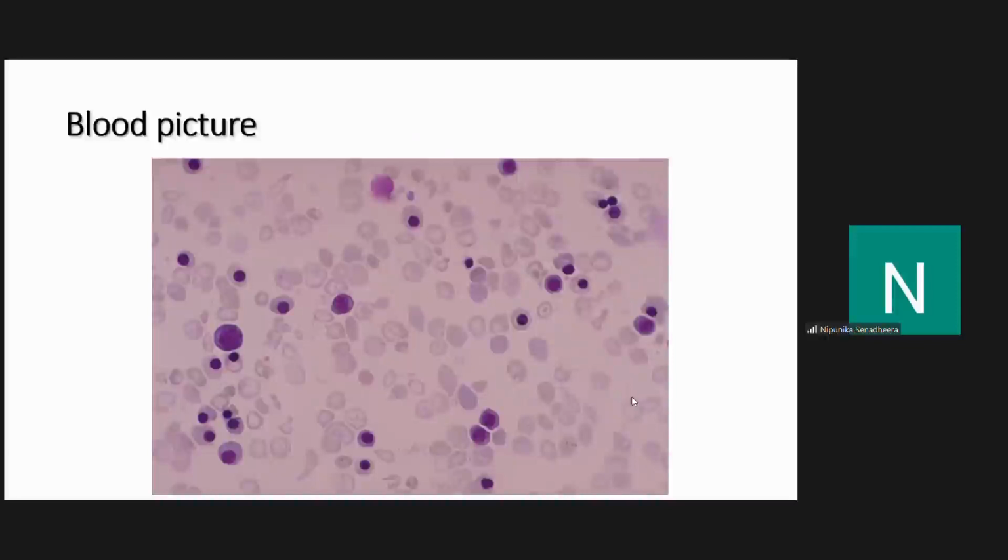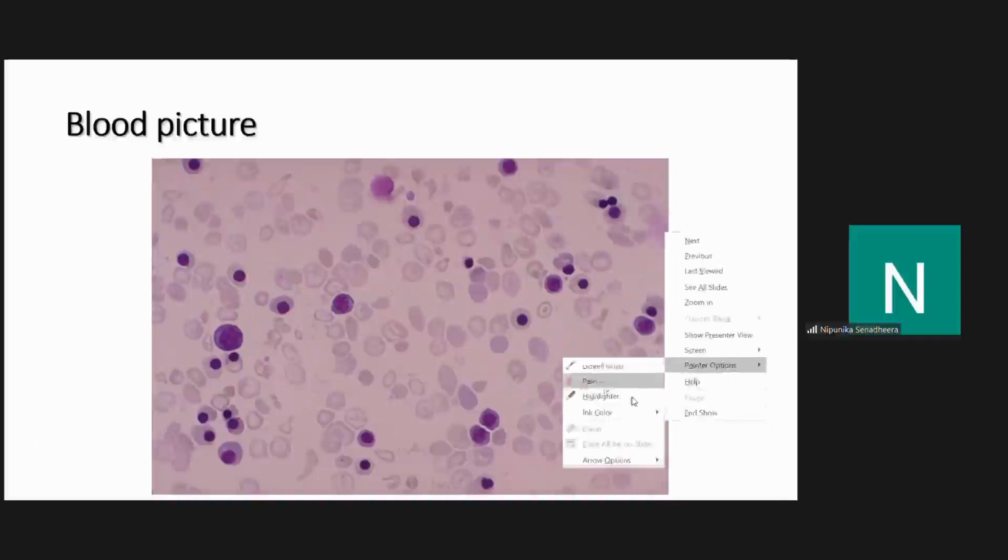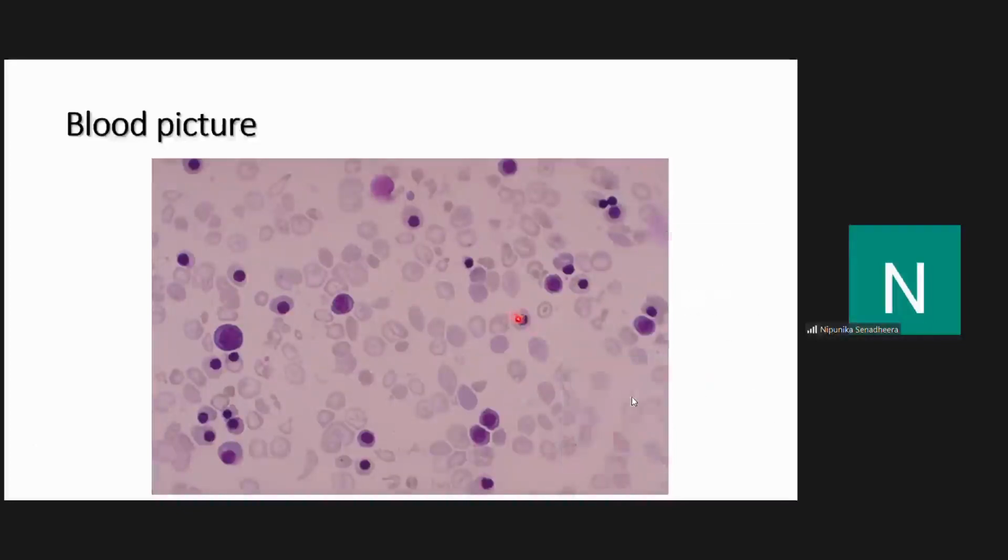Another one. Quickly tell me what you see in this. And can you see why the white cell count was very high? What are these cells that you see here? Can you guess what these cells are? Blast cells, sir. Pardon? Blast cells? No, they are not blast cells. They are actually nucleated red cells, what we call NRBCs, right? So these are nucleated red cells.